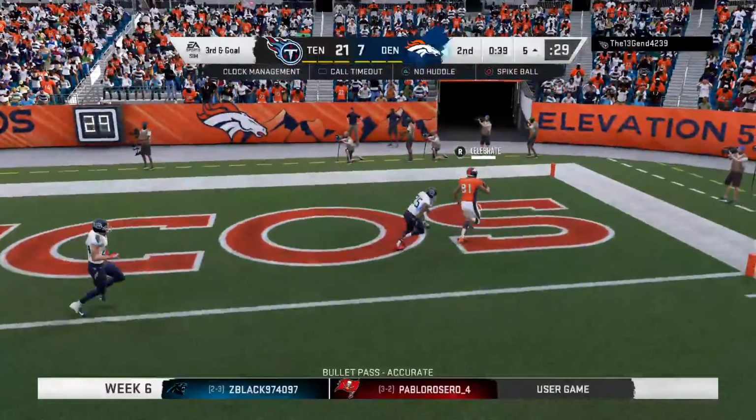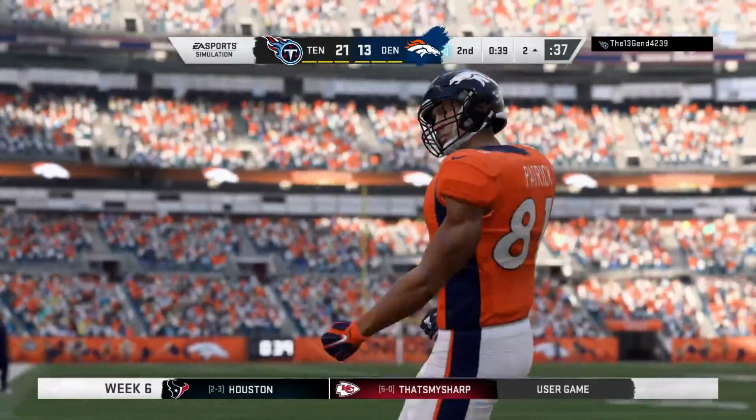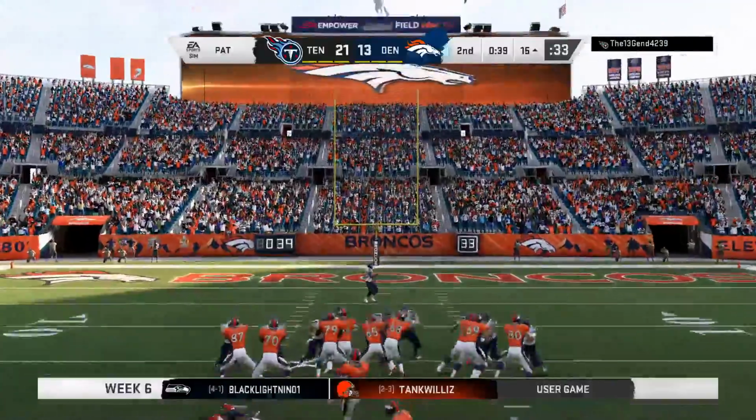Flacco. And he is into the end zone for a Denver touchdown. Tim Patrick. 2 catches, 2 touchdowns here so far, as his guys are back within a single score.